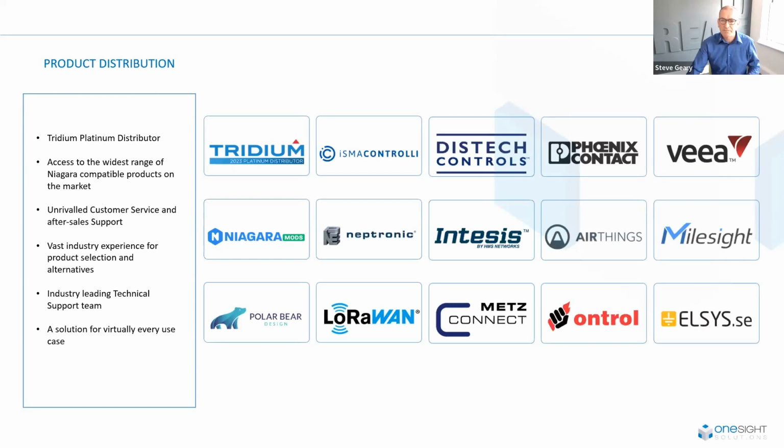Okay, so I'd say that there's 4 core areas to our business. The first one being distribution. And I'd say we've probably got the widest range of N4 ported products all under one roof. So we have Tritium products. Everyone, I'm sure, is familiar with the Jace and the Edge 10 controllers. We have the ISMA Controli Mac 36 controller as well, along with their associated I/O and terminal units.